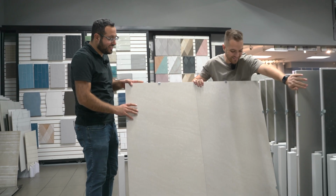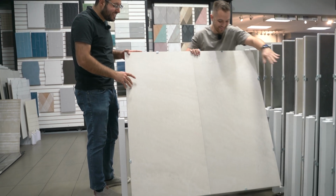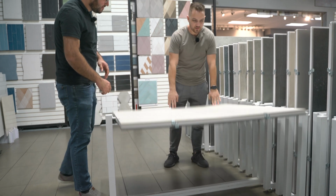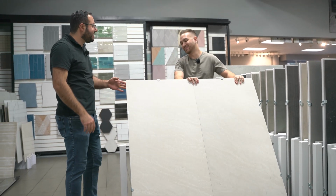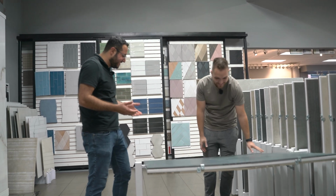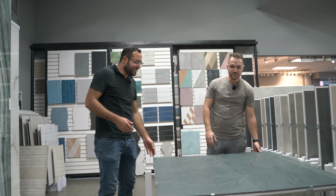Damn it. That wouldn't be the first time. You can decide if you want this, or, damn it, it doesn't spin. Why would you do this? I thought it would spin all the way.